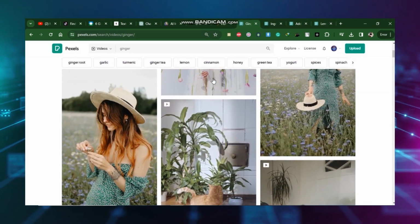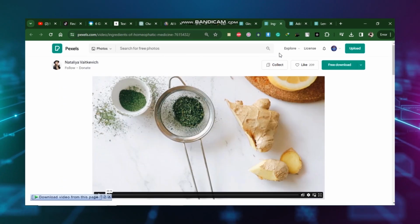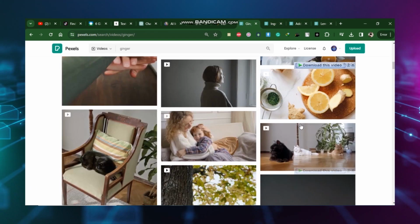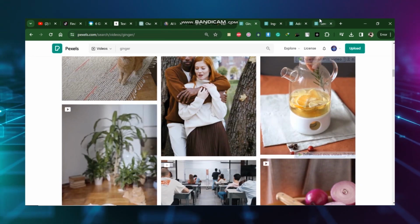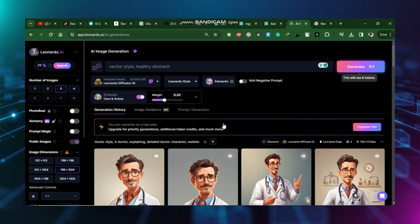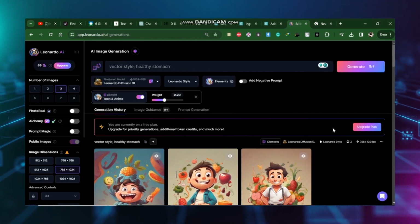Finding appropriate video footage for our video is now necessary. Go to pexels.com and do a video search. This website offers free stock photos and videos. You can download appropriate videos and use these without any copyright worries. And let's use Leonardo AI to produce some pictures. These photos can be used in our video.